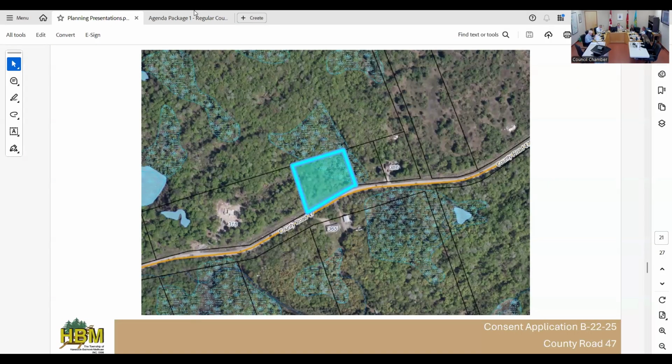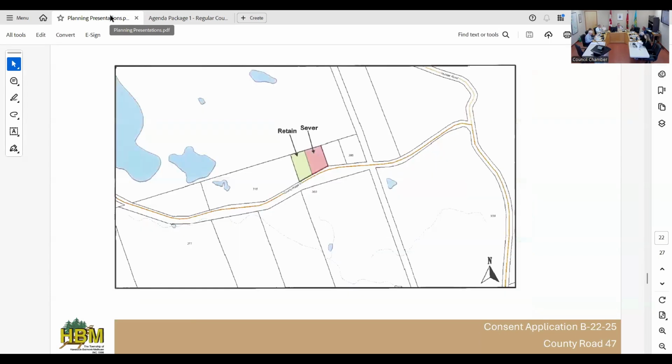So this is consent application B 2225 for County Road 47. The subject property comprises approximately 0.78 hectares or 1.9 acres in size with road frontage on County Road 47. Next slide, please. The purpose of the consent application is to sever the property to create one new vacant residential lot on County Road 47. The property itself is vacant now, so it would actually have two properties, but we're just severing one.